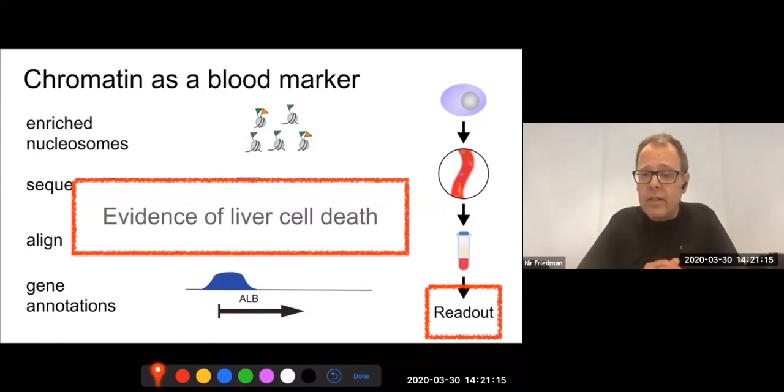We are not sequencing the entire genome. The question was, why sequence the whole genome? We're sequencing only the enriched fragments.